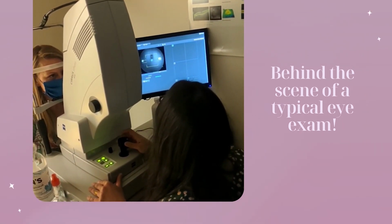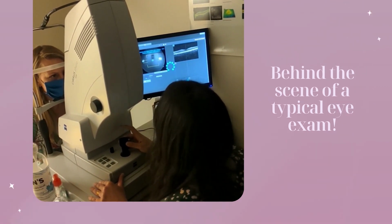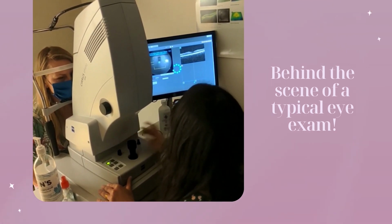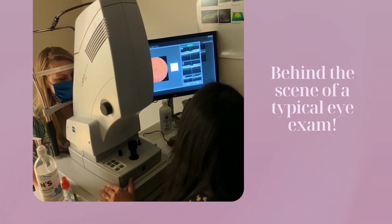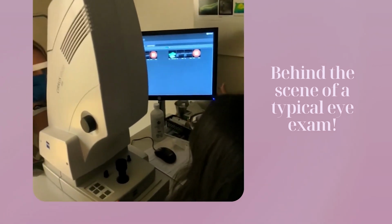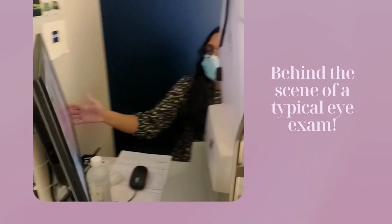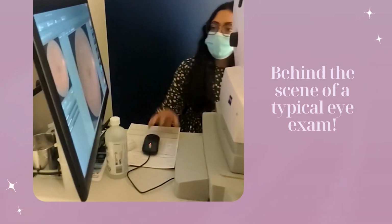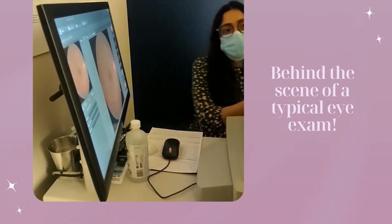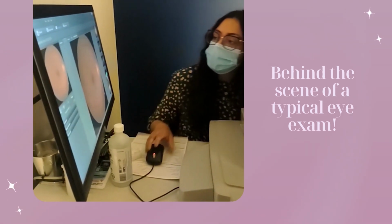Beautiful. You see that green X for me. Blink a couple times. Now hold your gaze nice and still. Just keep staring at that green X, and it's going to end with that flash. Beautiful. All right. So let's actually just review your pictures right here. So this is the back of your right eye. Have you ever seen pictures of the back of your eye before? No, never. Yeah, this is pretty neat.